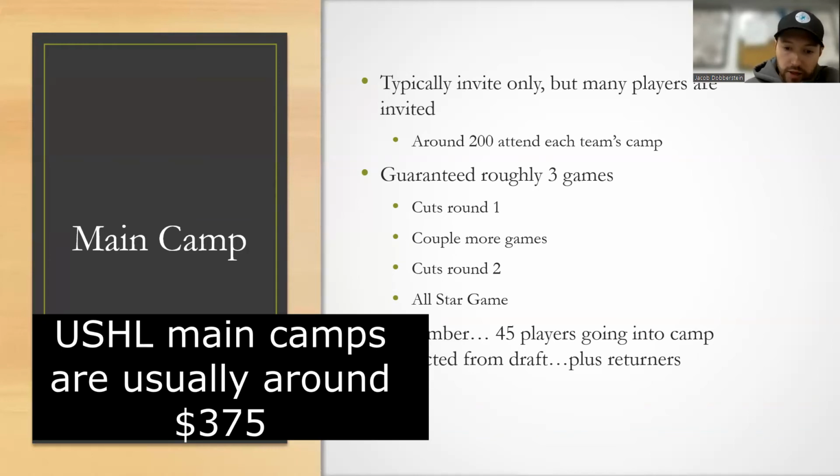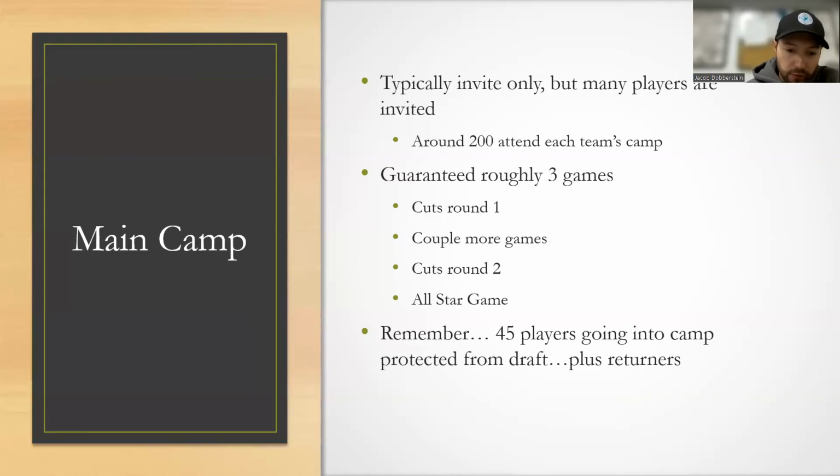I mean, in the USHL, everything's free, so they got to pay for billets. They got to pay for equipment. They travel. They have so much stuff they got to pay for, and they use this big camp as a way to fund a lot of these things. That's what happens, and that's why you see 200 kids attend a USHL main camp.